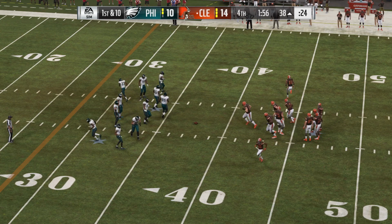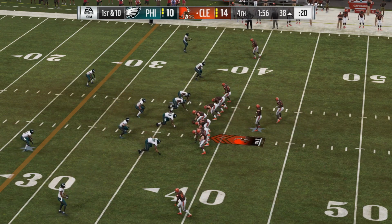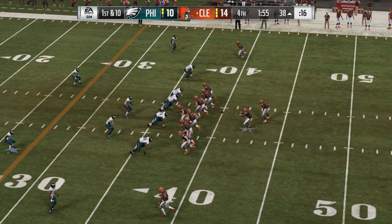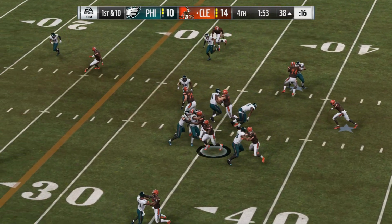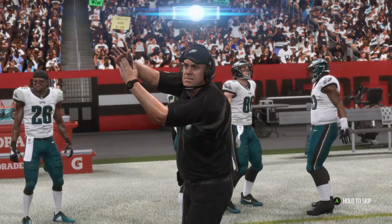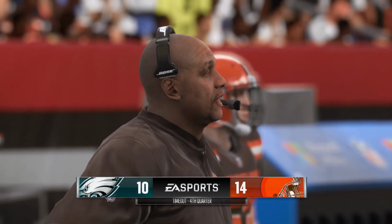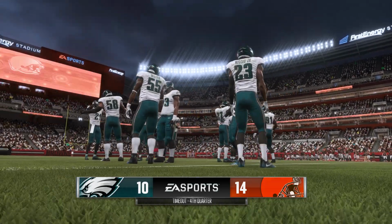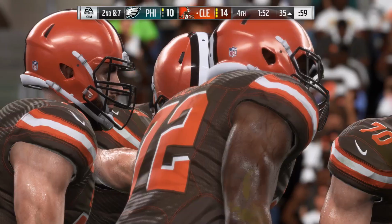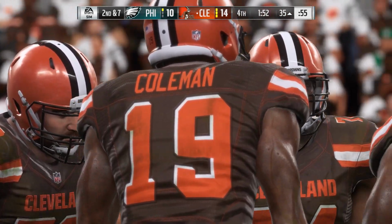So following the run by Hyde, here's 1st and 10. They run again with Hyde on first, fighting his way down to about the 35-yard line. And now with 1:52 to go, we get another pause in the action. A timeout here defensively. And now following that timeout, the defense back out onto the field.